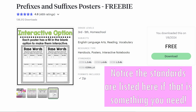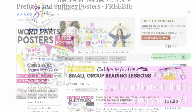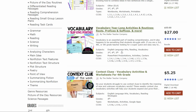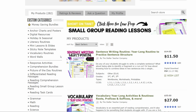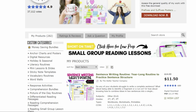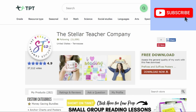You can see that there's a couple of different options. Usually with your free ones, you're not going to get a ton of options, but you know what? It's better than nothing. Now, going back here, again, you can scroll down, you can check out some of their things. You can see that she has it kind of categorized out here, different things that you might be looking for specifically, like grammar or math. But this is just this one in particular that I have used quite a bit this year.